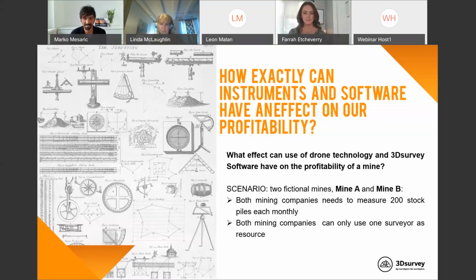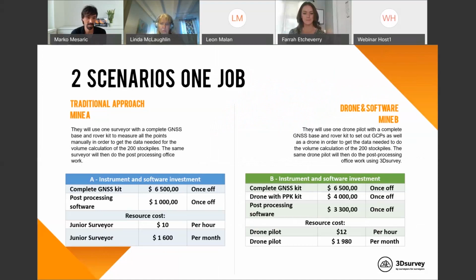Just the actual output that you get from 3D survey is mind-blowing. And if you want to see a bit more on that, Marco definitely does have a webinar or two on that. Okay, so we are going to go through a quick scenario. It's a scenario of two mines, but for the same job.